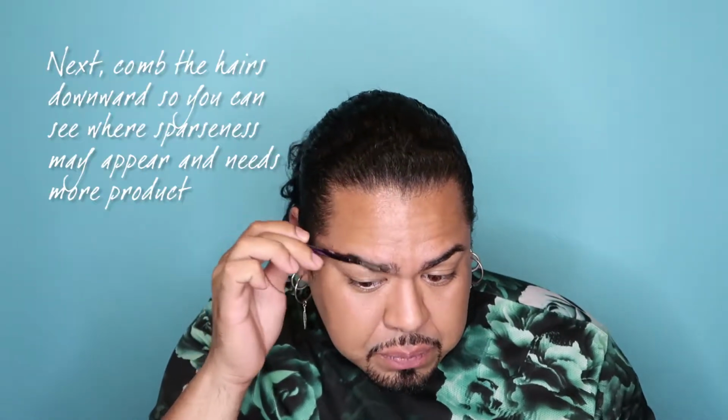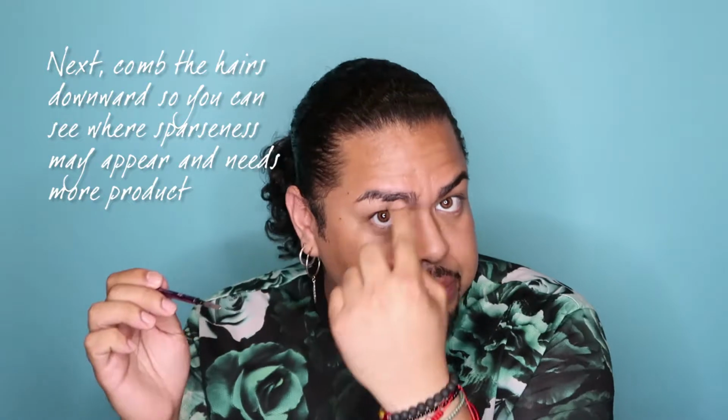First step that I'm going to do is just look at the eyebrow to see more or less what we have going on. I have really full and large eyebrows, so I don't have to work as hard in recreating a brow, but some people do. Also, I don't want to make my brow too dark because then it starts to look a little crazy, but hey, it's a matter of preference. Now that I see what the brow looks like, I have a little bit of sparseness. I'm actually going to comb the brow down. And this allows me to look into the brow to see where I need additional product.